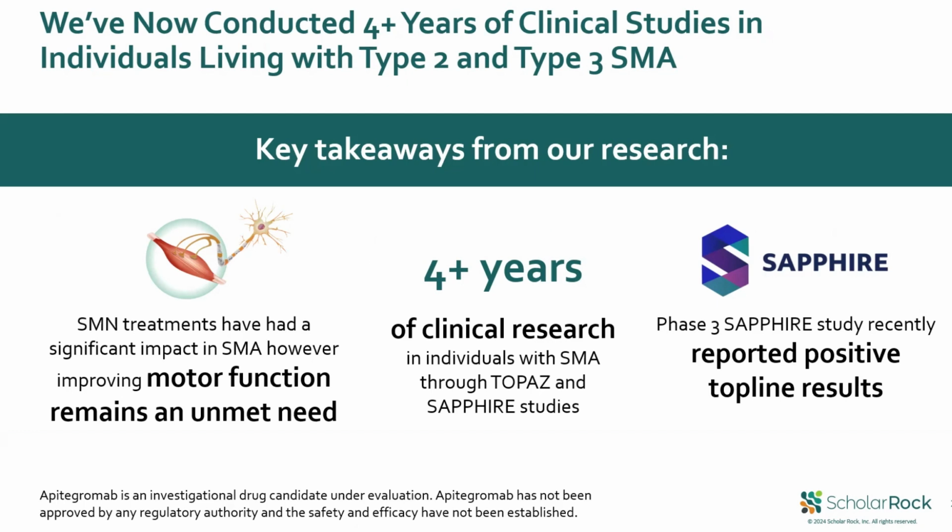We have more than 4 years of data from our TOPAZ trial that have informed the safety profile of apitegromab. And the recent positive top-line results from our phase 3 Sapphire trial give us the opportunity to continue working to bring these new potential treatment options to the SMA community. So what's next? Go to the next slide, please.